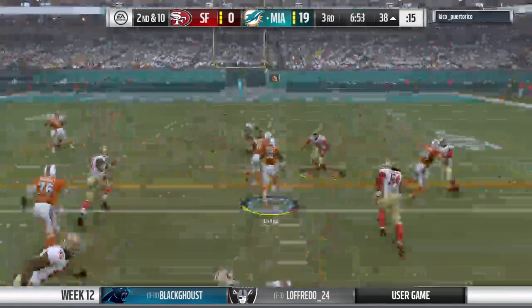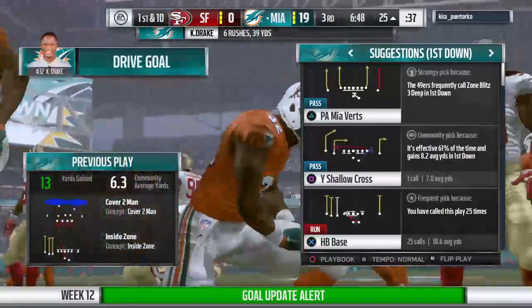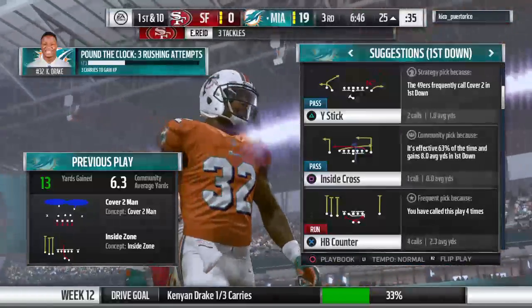They'll run it now out of the gun. And they're able to get this one past the 30 down to the 25. That one goes for 13 yards, and it moves the sticks.